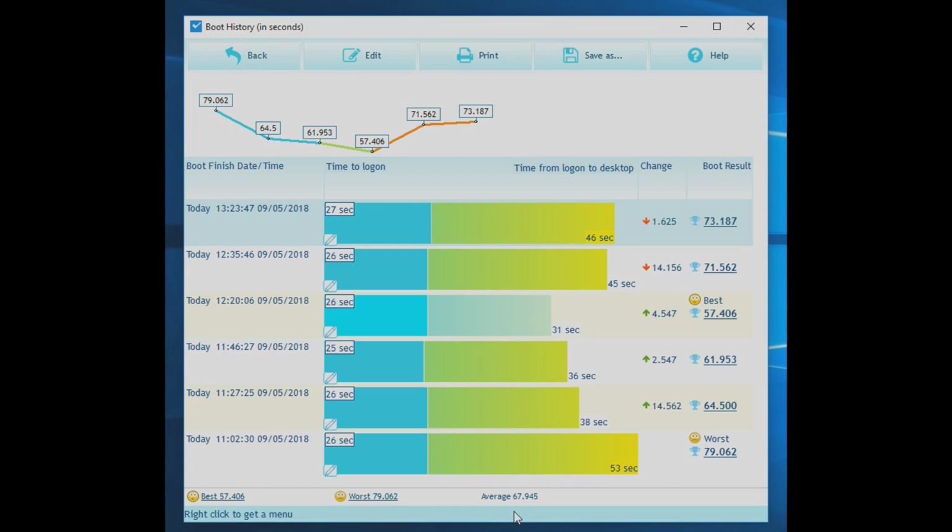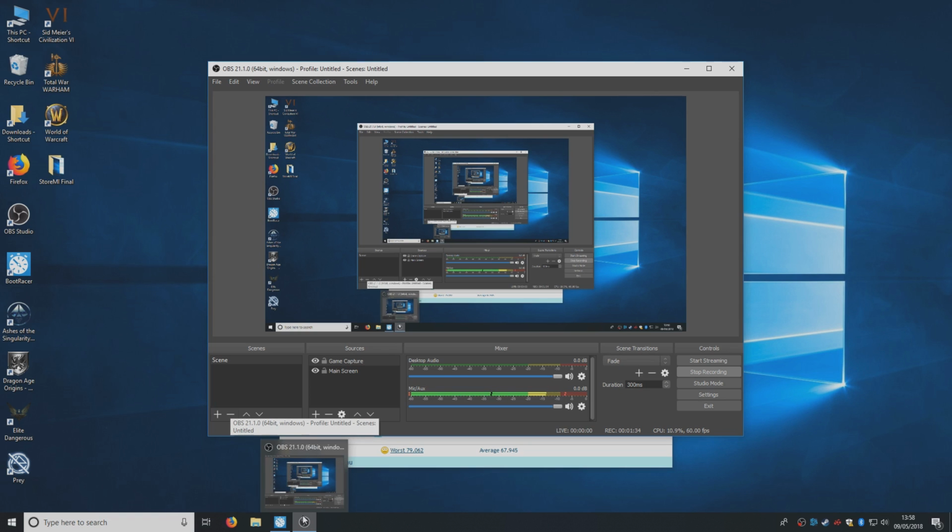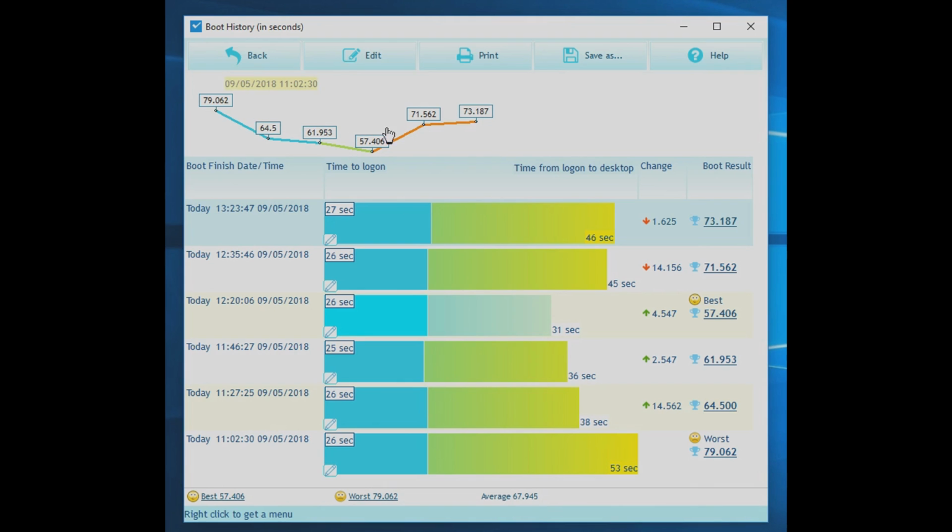That is quite a long time to wait on Windows loading, and in actual fact, it's quite a bit worse than that, because even though Windows may be loaded, the entire system feels very sluggish for many seconds afterwards. Even just trying to load my OBS software, I can double click on the icon here and it may take another 10-15 seconds before the program actually loads. So I wouldn't say these numbers are particularly representative of the actual experience.